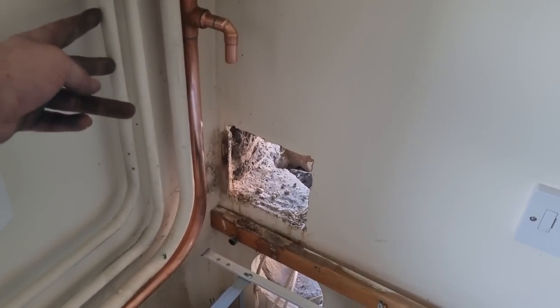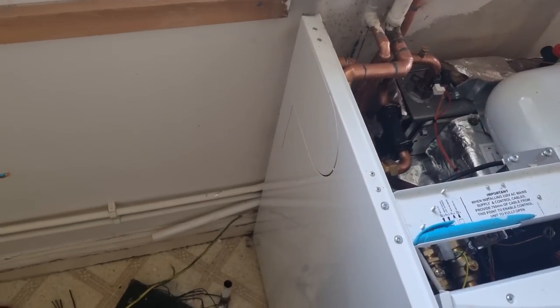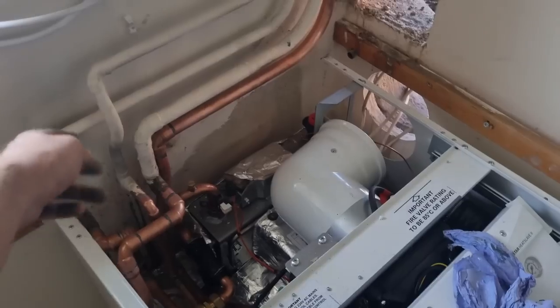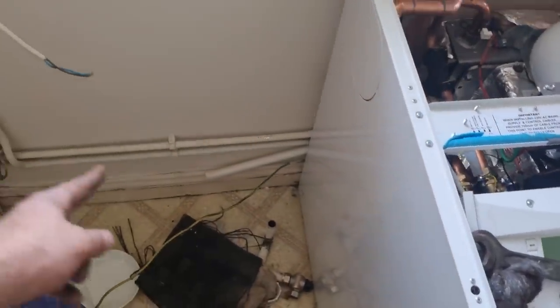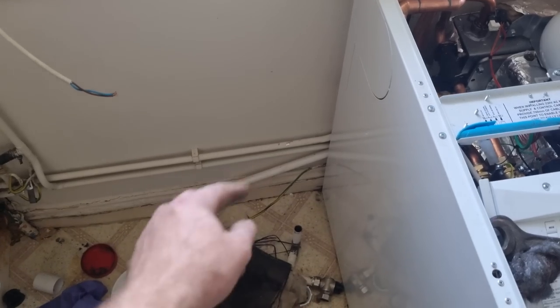Obviously I can put my fill loop in here, my shock arrestor, or I can put my shock arrestor down there, but the Calmag wants to come in on the cold into the boiler. That's obviously the way they've done it. It's fine, it'll work just as well down there. There's a washing machine that goes in here, and then my condensate will go across. That will swing on the bung. It's just twisted down. So yeah, that's getting there.